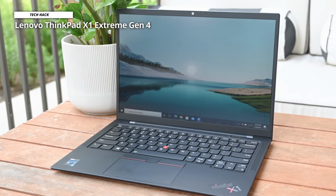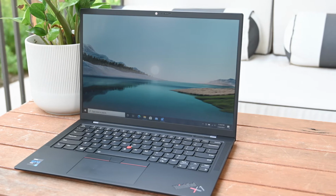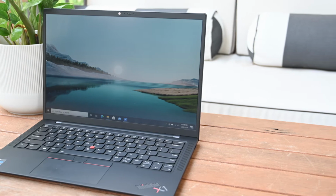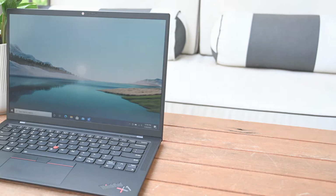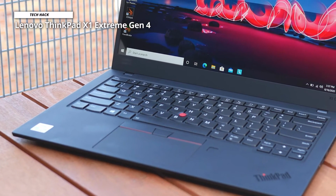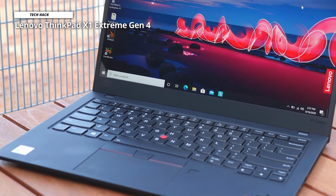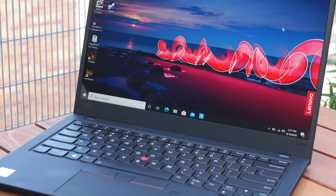and carbon fiber plastic for the A cover or display lid. In particular, our touch model has a glass panel in front of the monitor. There are no obvious weaknesses, and it is difficult to twist either the base unit or the display cover. The ThinkPad X1 Extreme Gen 4 from Lenovo is expertly constructed. However, it takes two hands to open the bulky display panel with the glass pane. Even so, a 180-degree opening angle is still feasible.